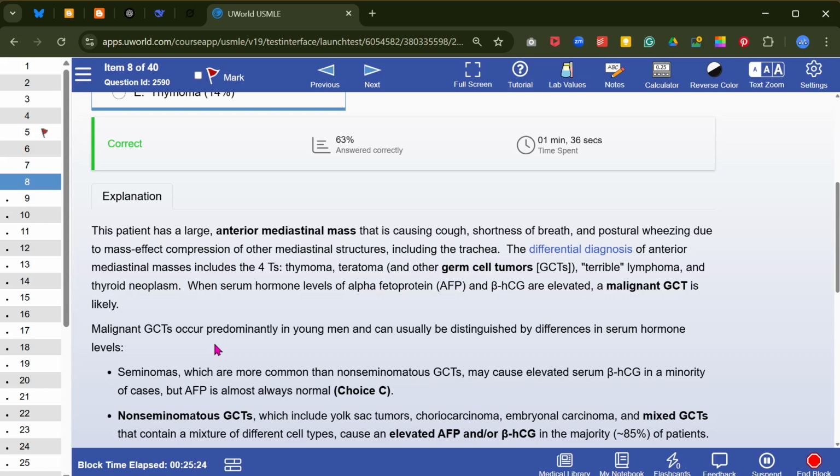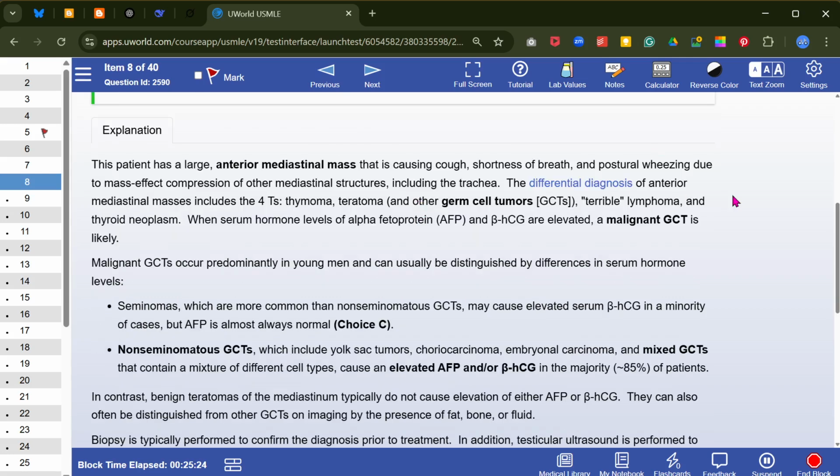When serum hormone levels of alpha fetoprotein and beta HCG are elevated, a malignant GCT is likely. Malignant germ cell tumors occur predominantly in young men and can usually be distinguished by differences in serum hormone levels. Seminomas, which are common, and non-seminomatous germ cell tumors may cause elevated serum beta HCG in a minority of cases, but alpha fetoprotein is always normal.